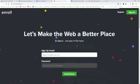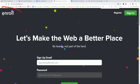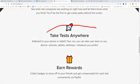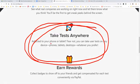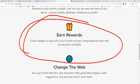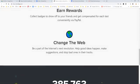Next site is called Enroll, okay? Enroll, and you sign up here. You can take tests anywhere, okay? Phone, tablet, desktop, whatever you prefer. You can earn rewards. You can get paid via PayPal once again, and you can help companies make better websites.